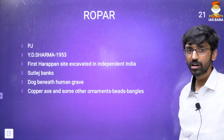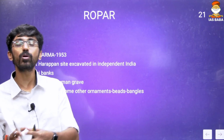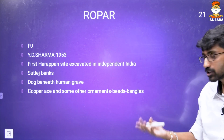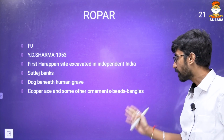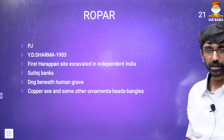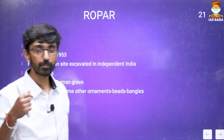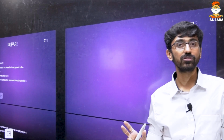At the same time, some other ornaments like beads and bangles, because these are all city life we are talking about. In city life, we will see more evidence about the material aspect, the materialistic life of Harappans. So every site you go, we have evidences of these kinds of materialistic features, ornaments like beads and bangles, and copper axes also found. Again, keep repeating, Harappan civilization is majorly a copper and bronze age, because the first metal in human civilization, the chalcolithic, is copper, but Harappan civilization is called the Bronze Age, because majorly bronze and copper was used.